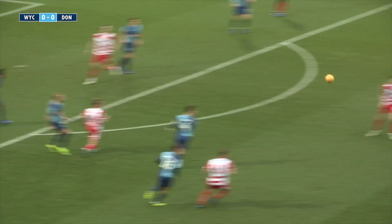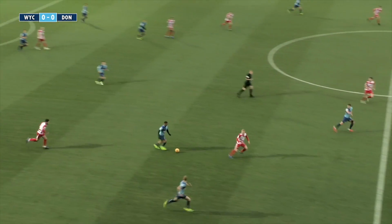Ball's going to be cleared by McCarthy. Finds its way to Crawford, who, I think in football parlance, finds row Z with that shot, high and wide over the bar.